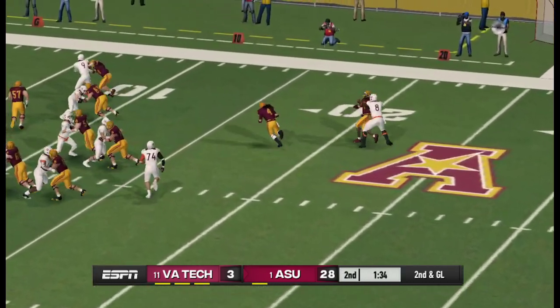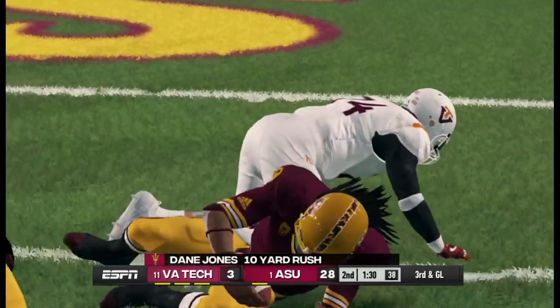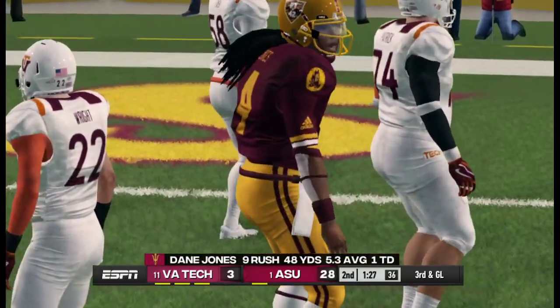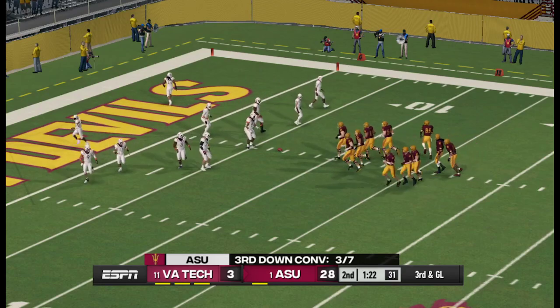4 wide. Speed option. Dane Jones is going to keep it. He's across the 10, down to about the 6-yard line. 10-yard rush. Brings up 3rd and goal. About the 6.5-yard line.